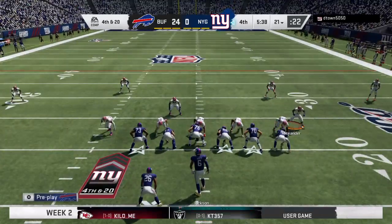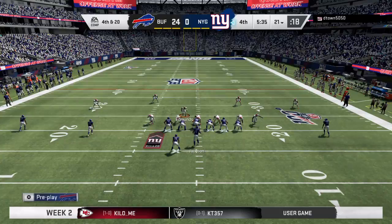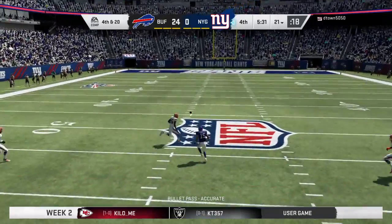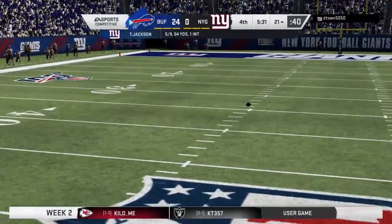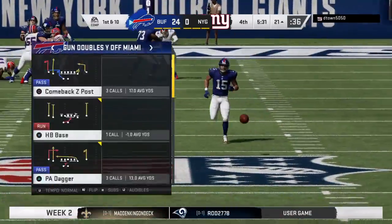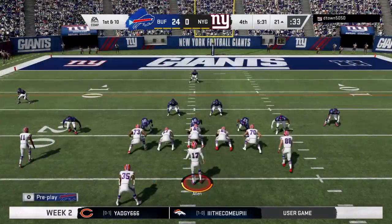A critical one here if they're going to have any shot at this thing. So they'll go for it on fourth down. Now Jackson. And this is going to be incomplete. The Giants go on fourth but come up empty. And the Bills are going to take over in excellent field position.